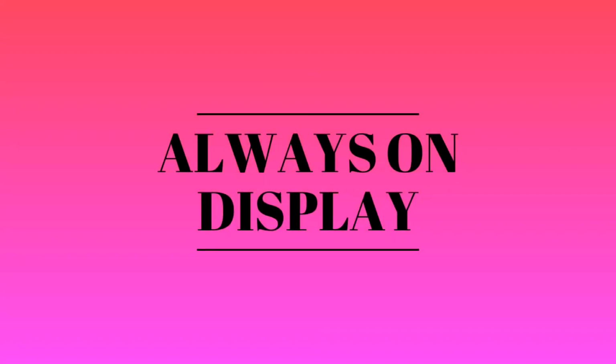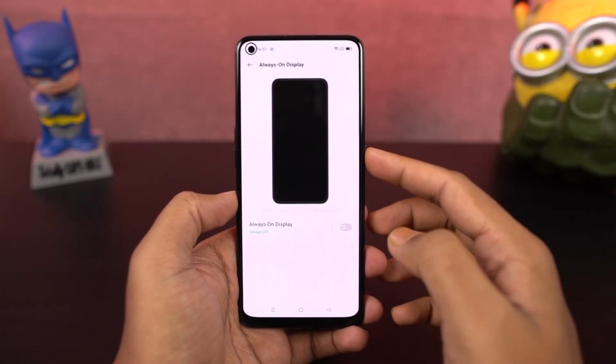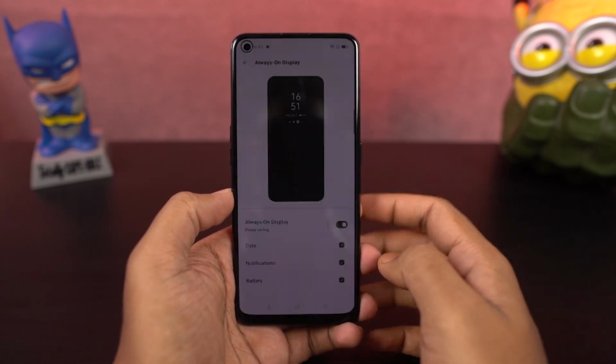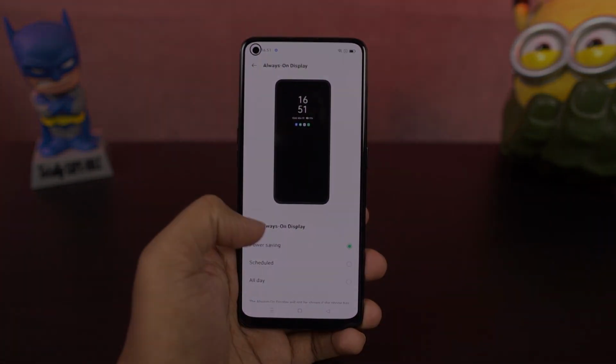Next we have always on display. Now this is something you might have already heard or seen, and you can enable this feature from the display settings. Once you enable this feature, you can see your clock face on the lock screen. With that said, here's a quick preview. By the way, we can also schedule it to automatically turn on and turn off at a specific time.